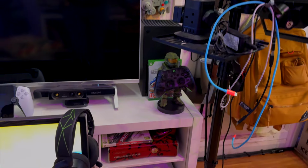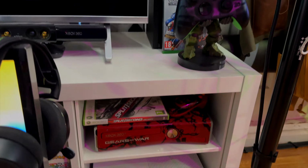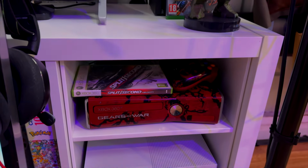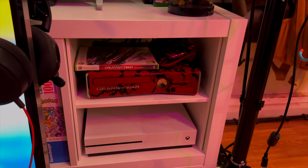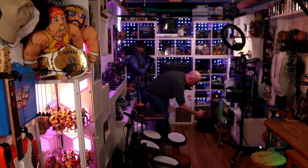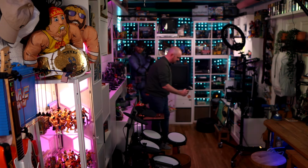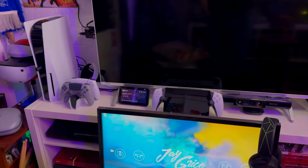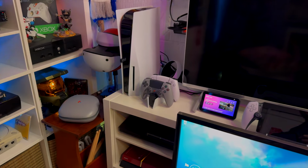If we then go down into the unit, you can see a recent edition of mine. I'll be talking about this again in a future video, and that is the Gears of War Special Edition Xbox 360 console and controller. And then the Xbox One S. Now the reason that's there is I just basically used it back in the day for Blu-ray. I used to be on my projector, which I don't use anymore, and I've just tucked it down there to keep that consistency of generations of console.